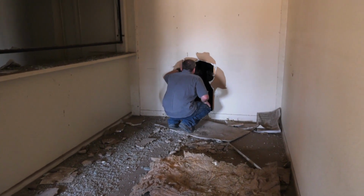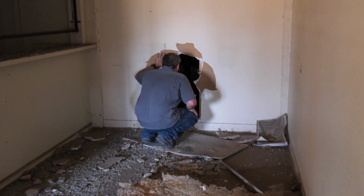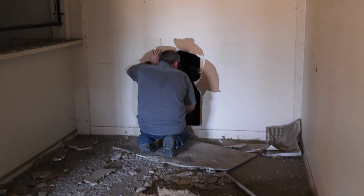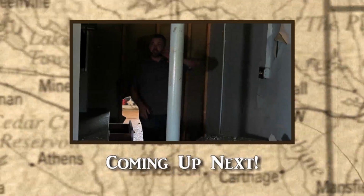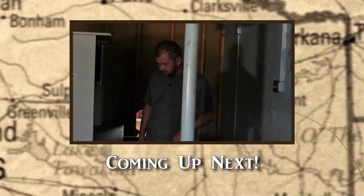There's a kitty cat. And he left. This is cool. I'm going in. Whatever happened on that side of the building did not happen on this side of the building. It's been sealed off.